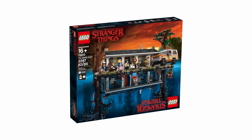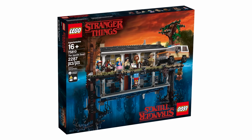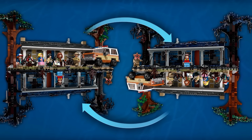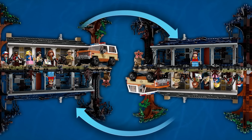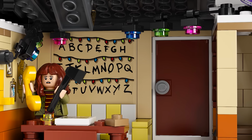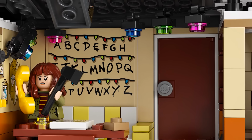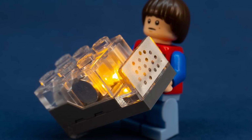Now, 2019 also somehow had another licensed set to use a light brick, though it managed to pull it off a bit better. The Upside Down is a fun build full of hidden Easter eggs for fans of the show. It also has an incredibly unique use for its light brick. In one room, there's a wall with a series of Christmas lights assigned to different letters, and in the show, these light up to help the characters communicate. Well, this set uses a one-of-a-kind transparent brick to recreate the effect with surprising accuracy.